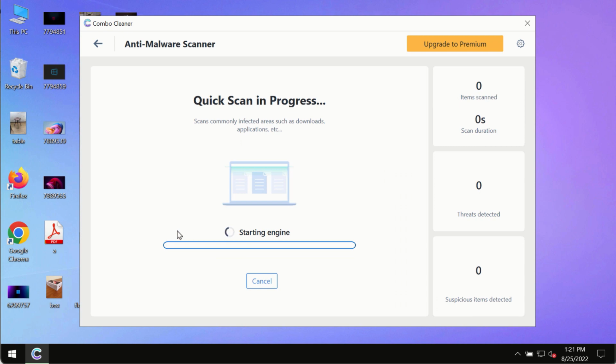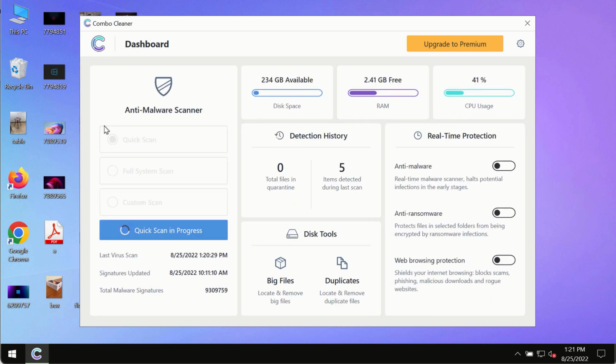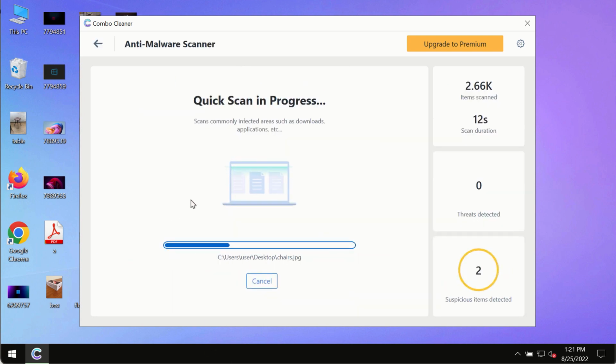Scan button. Initially, the program is in the trial mode, so only the quick scan option is so far available in the trial mode. The program most likely will first of all update its anti-malware database, and of course this is crucial for proper detection and removal of any malware, ransomware, adware or other infections.